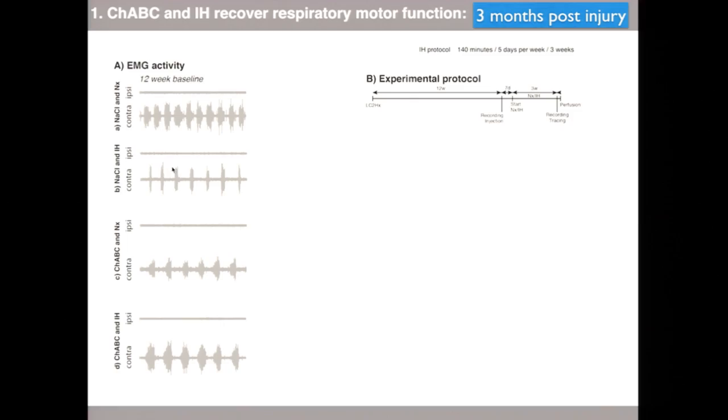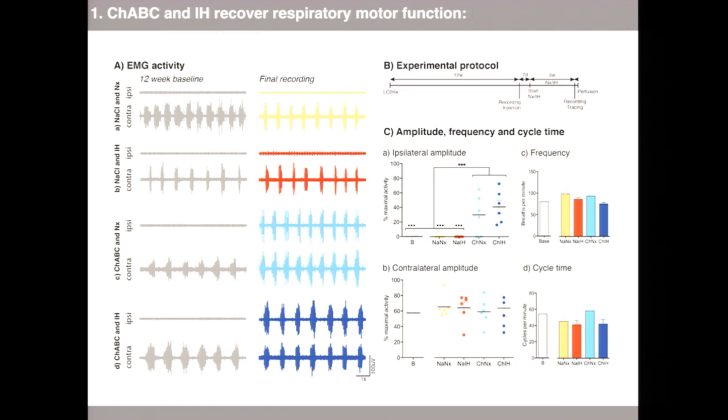Here's the baseline. Again, our animals do not recover. They're all flat. Here's the experimental protocol. We'd wait 12 weeks. We inject chondroitinase or saline. Then we start normoxia or intermittent hypoxia for 3 weeks. And it repeats again. With some animals that are fantastic, so there's a big range. But nonetheless, the average amplitude is remarkable. There's a tiny little non-significant bump up using intermittent hypoxia, but we don't see any effect of intermittent hypoxia without chondroitinase in our model. But the results are remarkable. I've never seen anything like this. You can't even tell the good side from the bad side. This is the contralateral side, no effect of intermittent hypoxia.